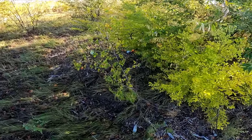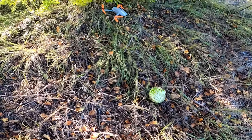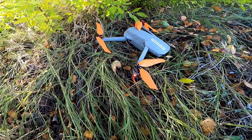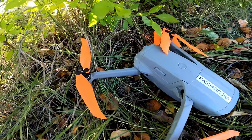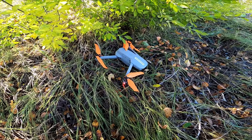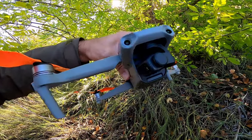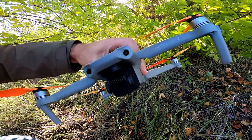All right, let's see. Right here, looks like someone had some ornaments. Propellers are busted. I don't think the arms are quite busted. That's what extra propellers are for, right? Okay, got lucky. Let's find out what the gimbal looks like. Gimbal looks good for right now.